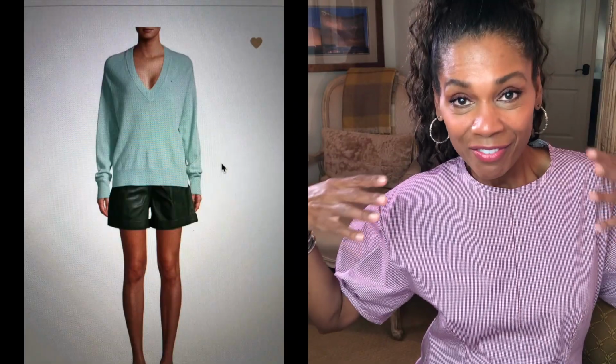Now, do you recall in my last video how I was talking about these leather shorts that I really wanted? I was talking about the green v-neck sweater, and then I showed you that whole look, and I ended up doing my Target sweater and then the skirt. Well, I couldn't stop thinking about the daggone leather shorts. They had them on sale, and then they were giving you an additional 10% off right now. So I did it. I got the leather shorts.